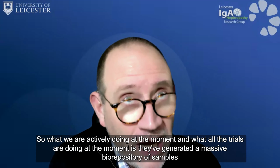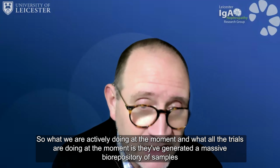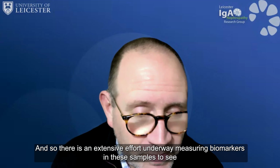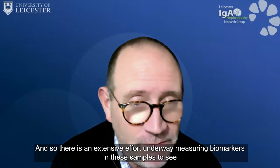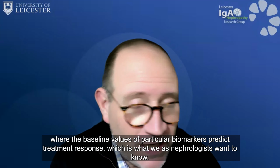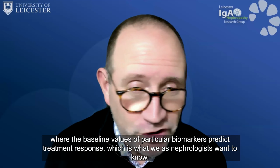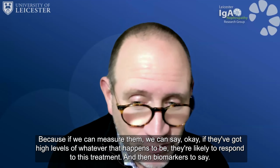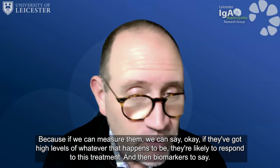So what we are actively doing at the moment, and what all the trials are doing, is they've generated a massive biorepository of samples. There is an extensive effort underway measuring biomarkers in these samples to see whether baseline values of particular biomarkers predict treatment response, which is what we as nephrologists want to know. Because if we can measure them, we can say, okay, if they've got high levels of whatever that happens to be, they're likely to respond to this treatment.